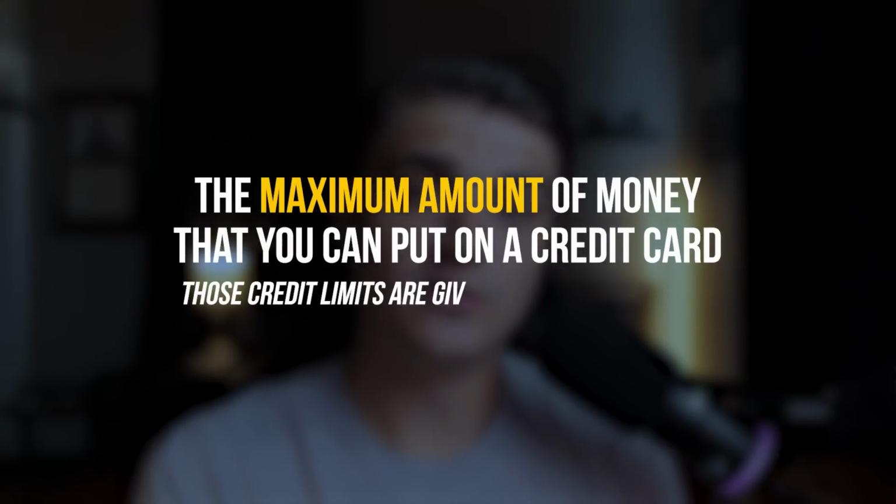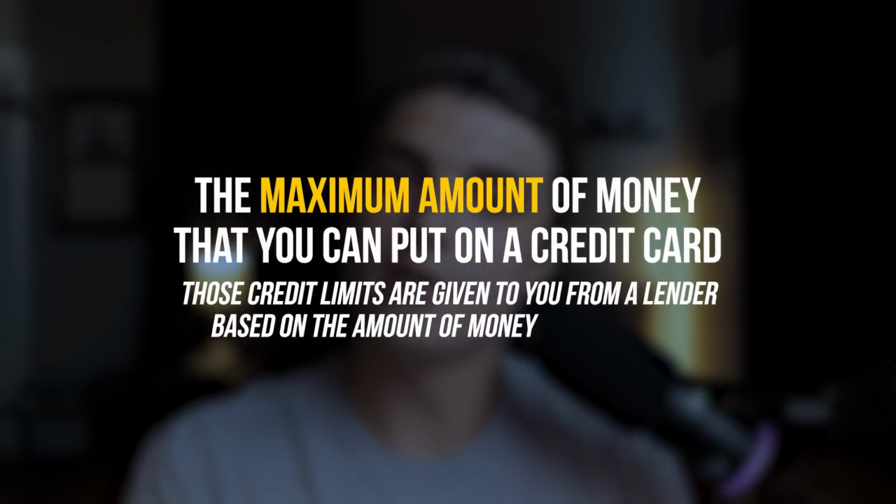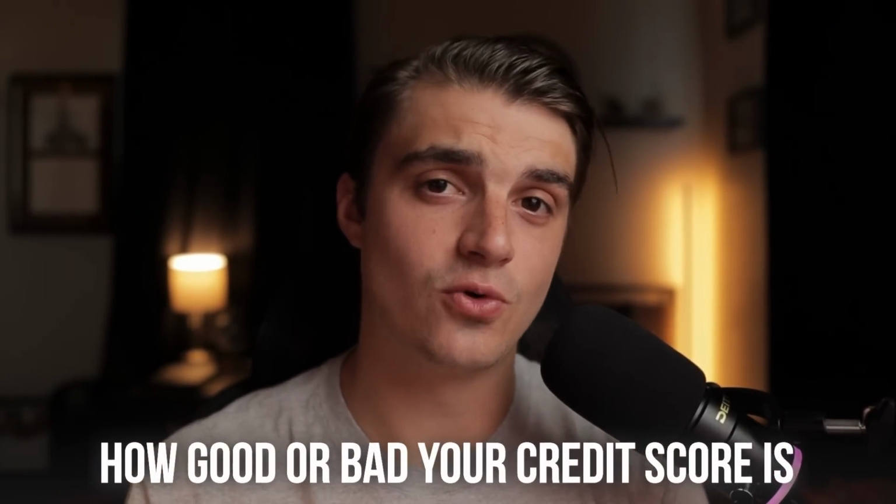Those credit limits are given to you from a lender based on the amount of money that they are willing to extend to you. While you may not think that a credit limit is very important necessarily, it can actually largely dictate how good or bad your credit score is. There are many different factors that come into play as to what credit limit a lender will give you, but let's really quickly talk about some of the important factors that they consider when giving you a credit limit.